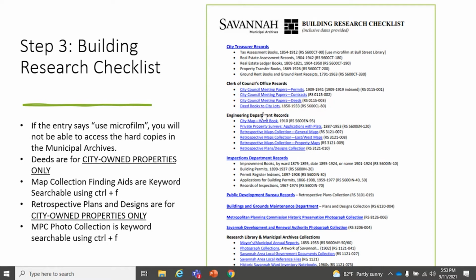Our engineering department records, these are a lot of your geographic representations of the city, our maps, plats, surveys, things like that. The private property surveys and applications with plats are very, very helpful. There'll be an application. These were applied for by private citizens. They weren't required necessarily. And these usually survey a lot before something happened to it. So if somebody were to sell a lot, or if they were about to build on a lot, they might apply for a survey and a plat. So if you have a survey for your property, it's a pretty good pointer that something's about to happen to it. These are indexed with a volume that is available online. So I'll show you that when we do our live research. You go in there, you find the corresponding numbers, and we pull the records.